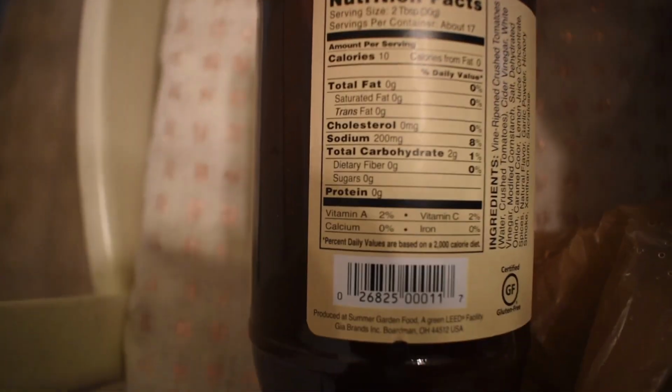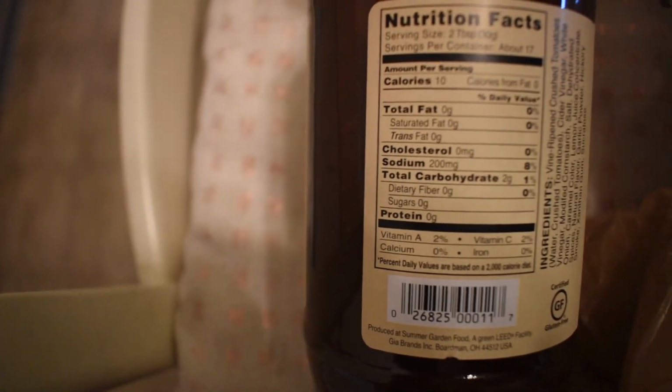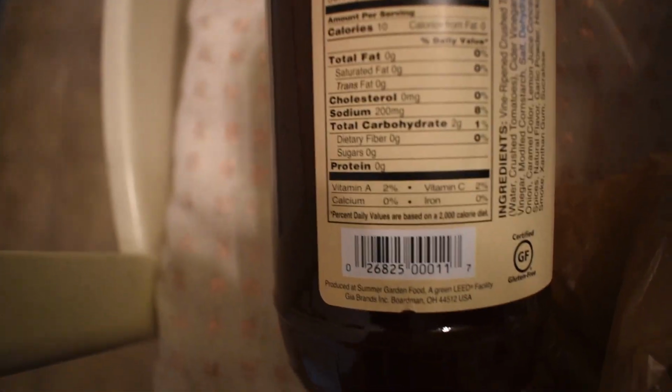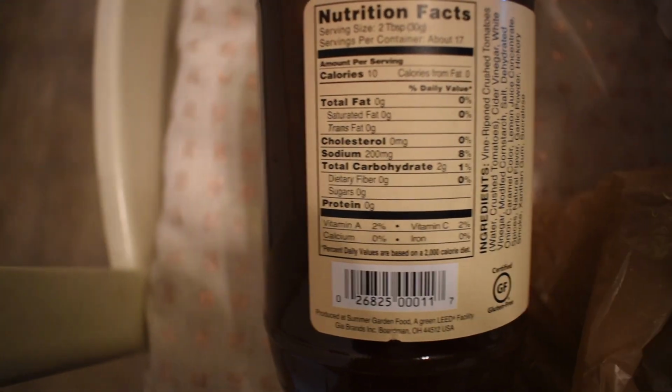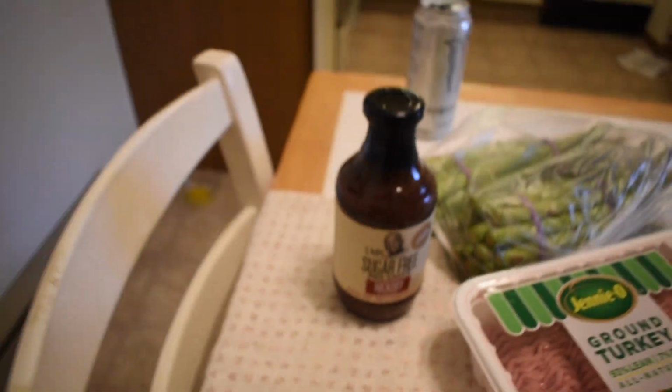This only has 10 calories, whereas normal barbecue sauce usually has anywhere between 45 to 90 that I've seen. And it is sugar free, so that is awesome. This stuff I would highly recommend. I cannot tell the difference between this stuff and the not sugar free stuff.